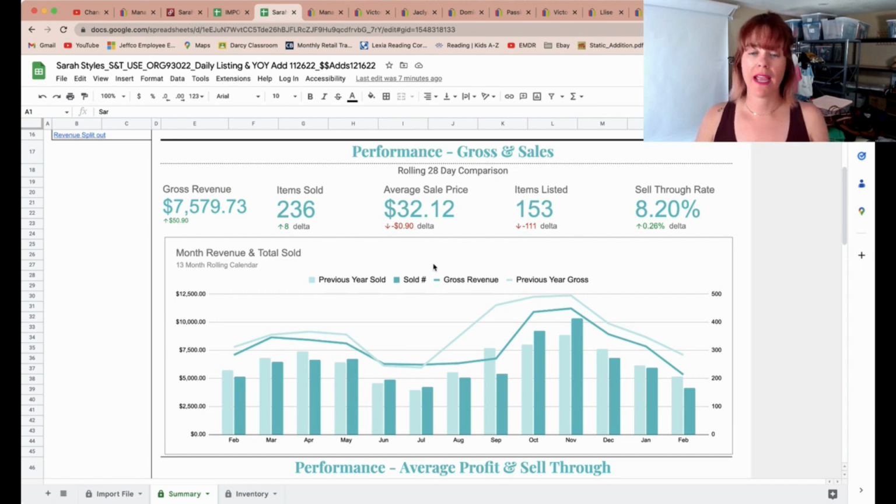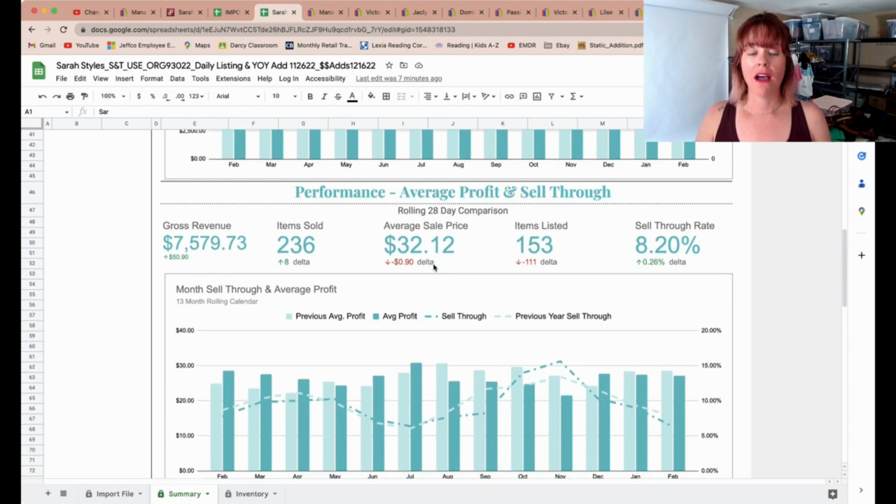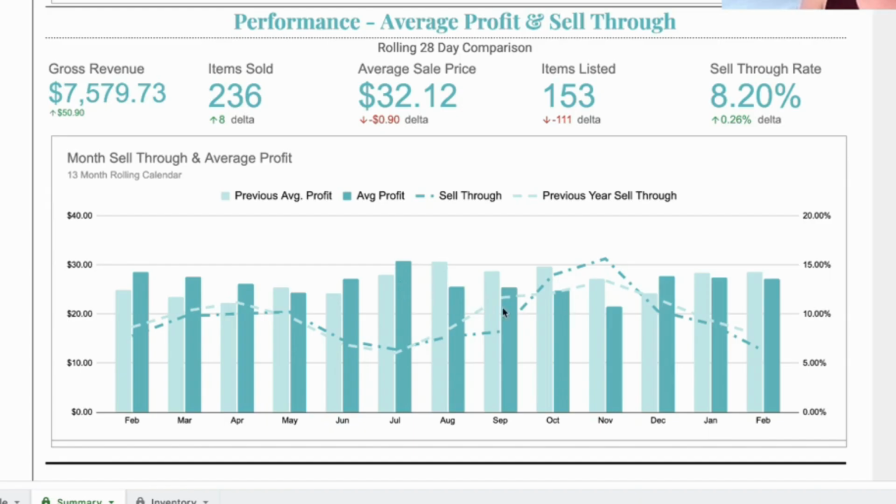However, I do know that my average sale price, and we can scroll down here, if you want to look over the course of the past year, this is my average profit, but kind of the same idea, right? It's just taking out my cost of goods. If you look here, you can see my average profit is going down.